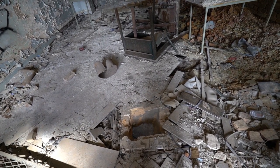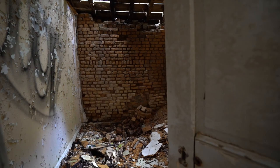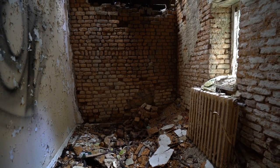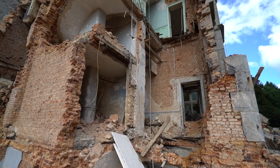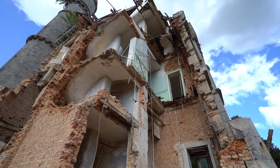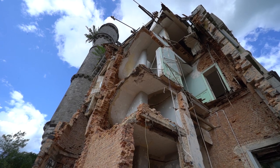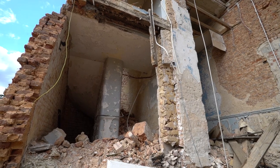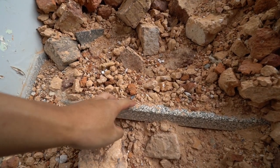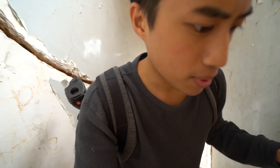Looks so sketchy here. I don't think there's a way to the rooftop. Does this lead anywhere? Nope. This side is completely destroyed, and it seems like this was the only way up. I think the stairway was right here, but it's covered by bricks, I believe. Let's take a closer look. Oh, we can still climb it. You can see some part of the stairs. It does seem unsafe, but I can see footprints, and the stairs seem stable. Okay, this is as far as we go.